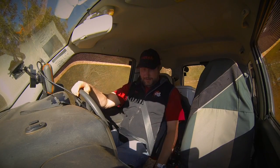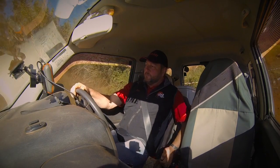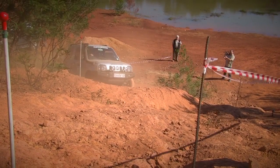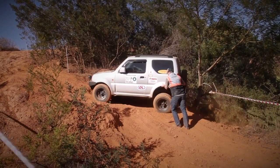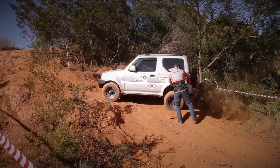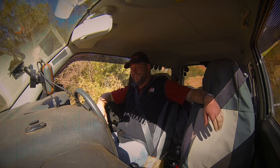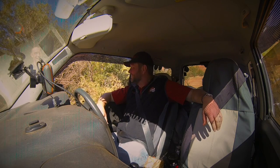Flip tries to reverse the Jimny down the uncomfortably steep slope, but the Suzuki ends up sliding skew. Since there is now a tree ominously close to the Jimny, the marshal set about recovering the stricken little 4x4. In the cabin, Flip sums up his feelings about the track.